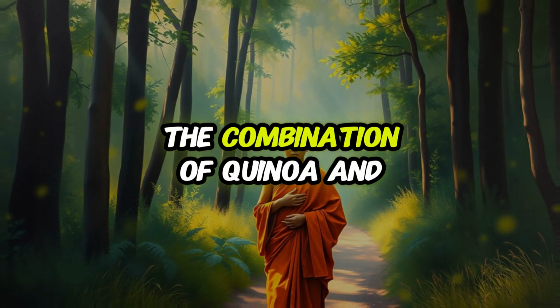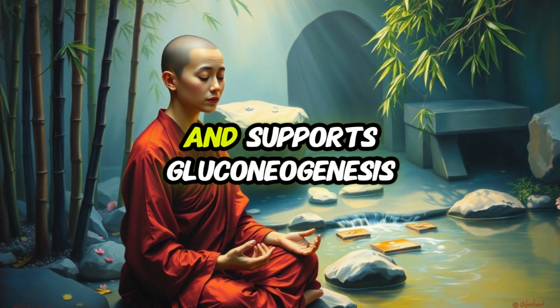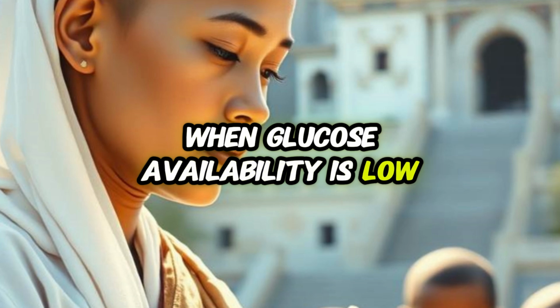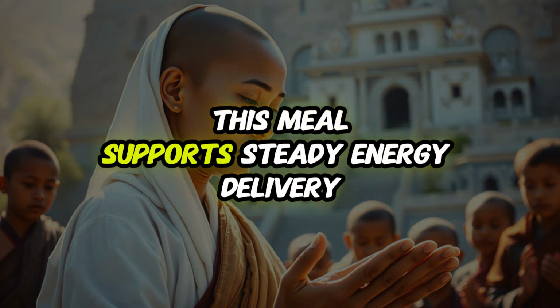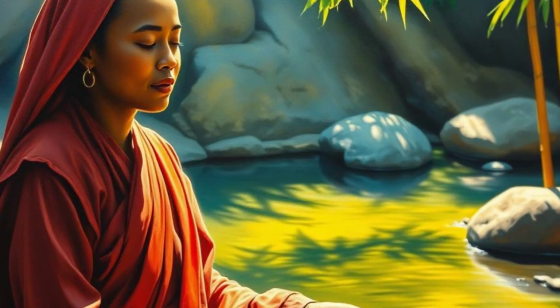The combination of quinoa and beans enhances the amino acid profile, and supports gluconeogenesis when glucose availability is low. This meal supports steady energy delivery with minimal glycemic disruption.